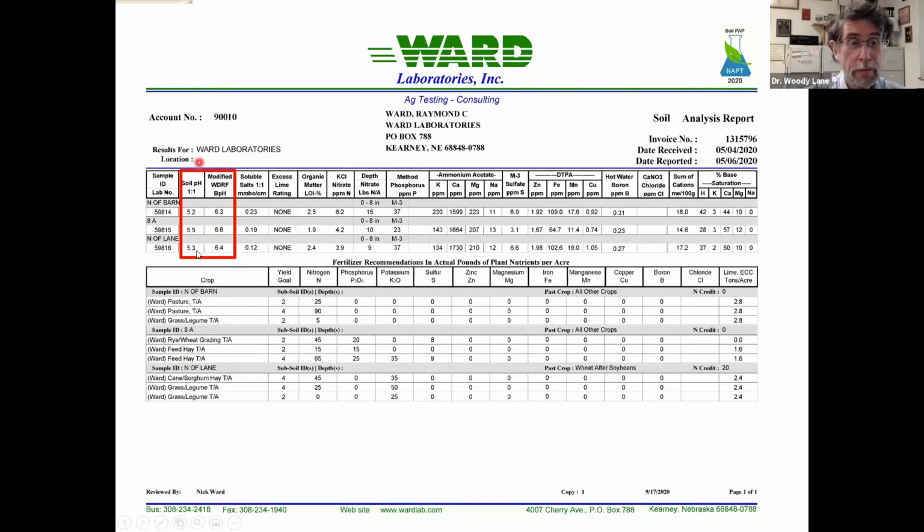Here's soil pH. That's always important to know. Then there's this other thing here called modified WDRF BpH, which is buffer pH. That is a lookup number. We'll show you how to use that in a moment because it's extremely important. So the real pH of the soil is this one. Then we've got organic matter, and we've got phosphorus, potassium, calcium, magnesium, and sodium.